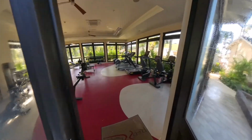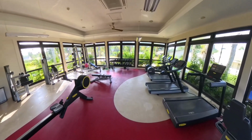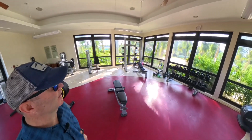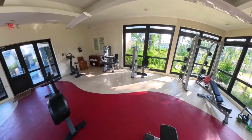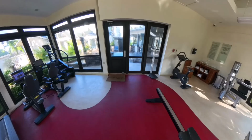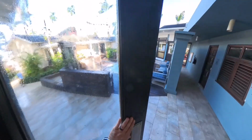Bring you in. So you can see it's okay. A little small, but again, half of it is closed down because they're renovating it. So I think it's going to get a lot nicer, but just to keep up and maintain, it's probably got everything you need. There's some free weights in here. You get some cardio machines. Other than the heat, I don't know why you'd want to run on a treadmill when you have such a beautiful beach out there to go and run on. That's just my personal opinion.